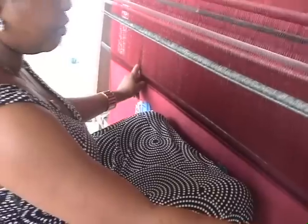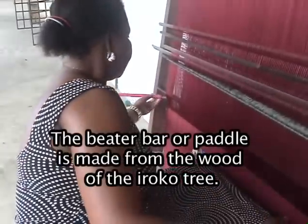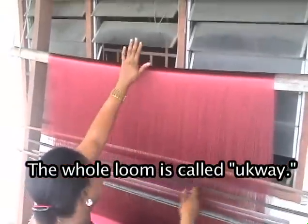50 years, and according to her, she grew up into this, and since then she's been doing it. Here you can see a senior woman in Akwete preparing the string heddles. She wraps a cotton thread around every second warp thread so that when she pulls on the heddle, it will form a space or shed between alternating threads. The large frame, or the entire loom, is called ukwe.